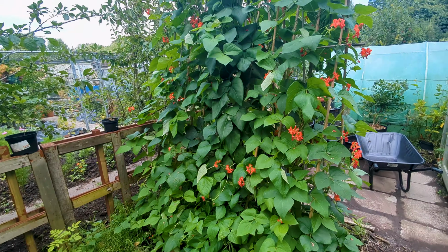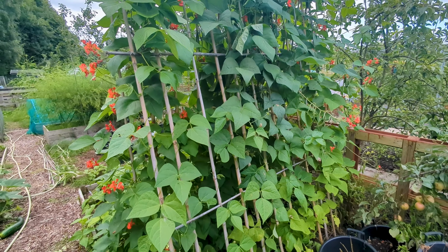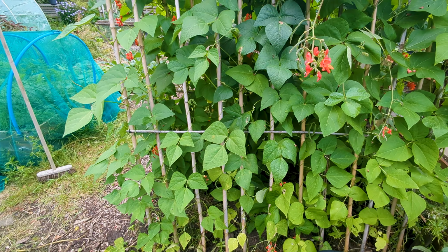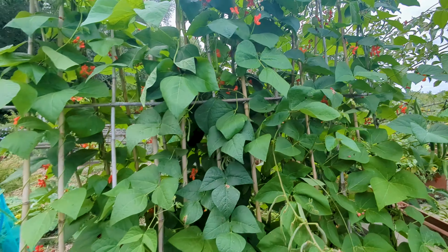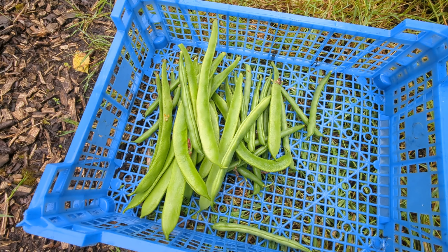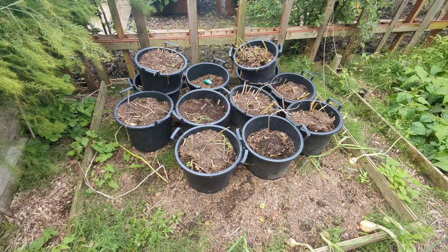Our runner beans and fine beans are doing much better than they were a month or so ago. We had a problem with aminopyralid, as you may know, the herbicide aminopyralid. We had to replant some more runner beans, we had to move some as well, and finally they're starting to take off now. Finally, we've had a few pickings, but there's loads of flowers here, so more beans to come, I think. And then French beans were absolutely delicious as well.